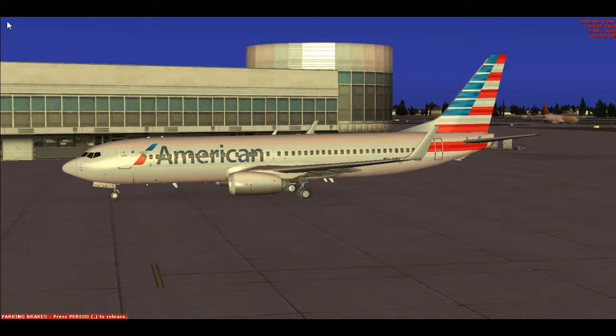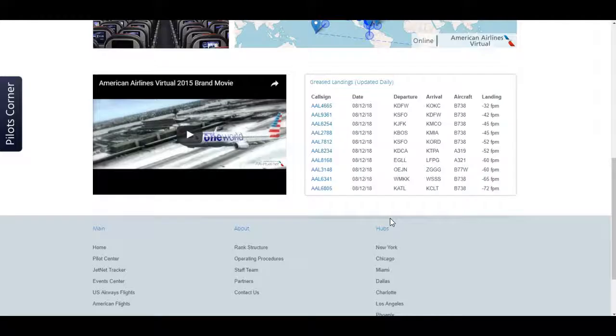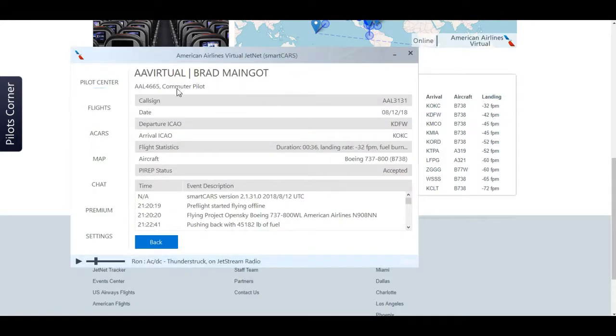So let me just check real quick if we did manage to make first on the leaderboard. Okay, guys. So if you see here, best landings updated daily. Holy crap. We're in the top. We're the first one. And to prove it, here's my stuff here. I don't care about that. Everyone knows about that. What landing rate? 32.